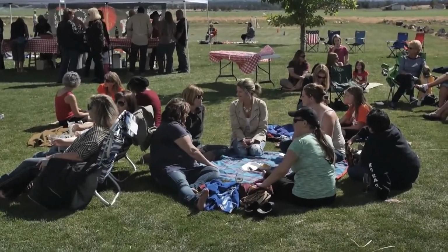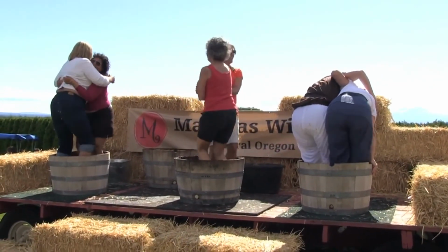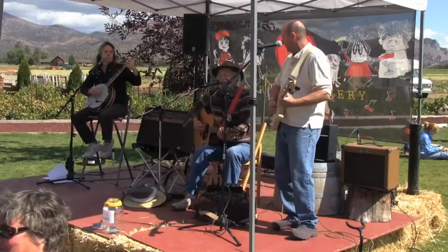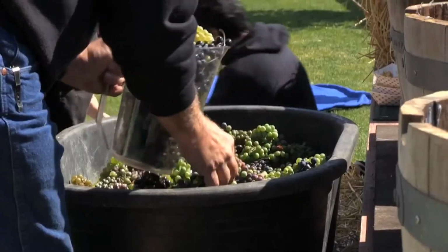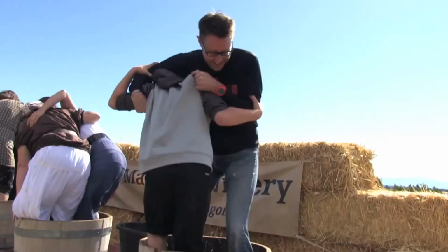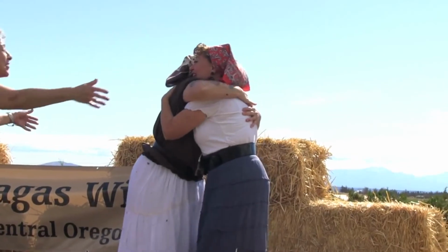You know, we started this 6 years ago. It's kind of neat because my father and my uncle both did this when they were kids for commercial wine production. You've got live music going on. Locals come out. The stomping is old school stomping. They're actually in the bucket stomping the grapes. The competition was stiff. Yeah, it was.